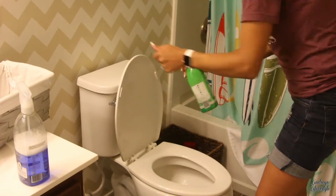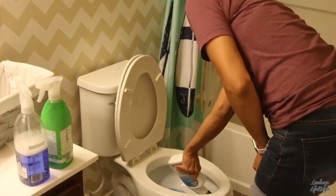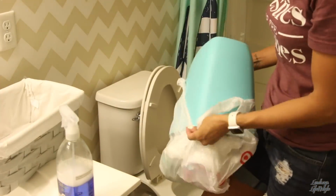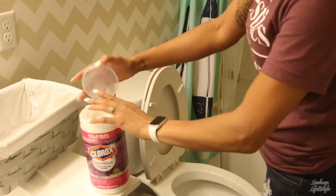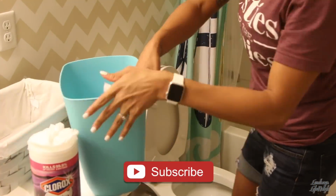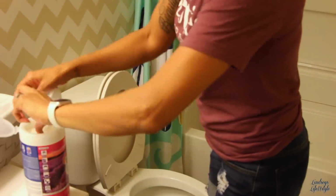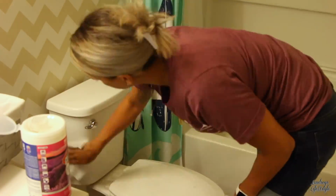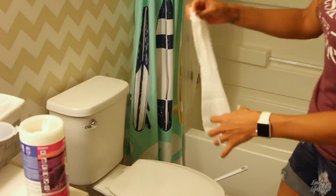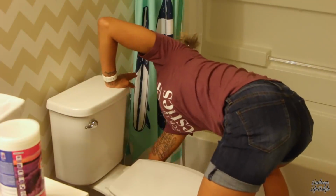And then I'm gonna go ahead and spray down the toilet and let the product sit there, and then I'm also going to spray down the bathtub and let the product sit in there too. I'm gonna use these Clorox wipes to wipe down the toilet and the garbage can. And then what I like to do is go down behind the toilet, the back of the wall behind the toilet, and just make sure I get that area really good, especially if you have boys in the house.